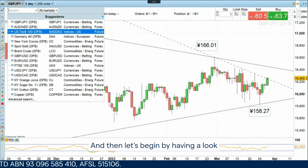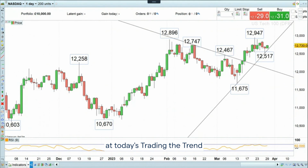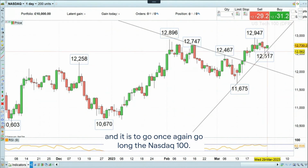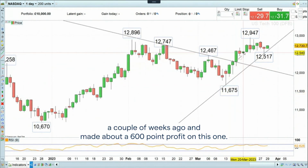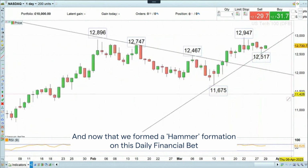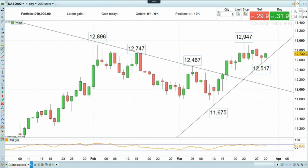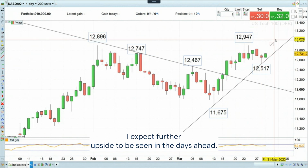And then let's begin by having a look at today's Trading the Trend. And it is to go once again long the Nasdaq 100. We went long the Nasdaq 100 a couple of weeks ago, made about a 600-point profit on this one. And now that we formed a hammer formation on this daily financial bet and overnight are trading above the head of the hammer here, I expect further upside to be seen in the days ahead.